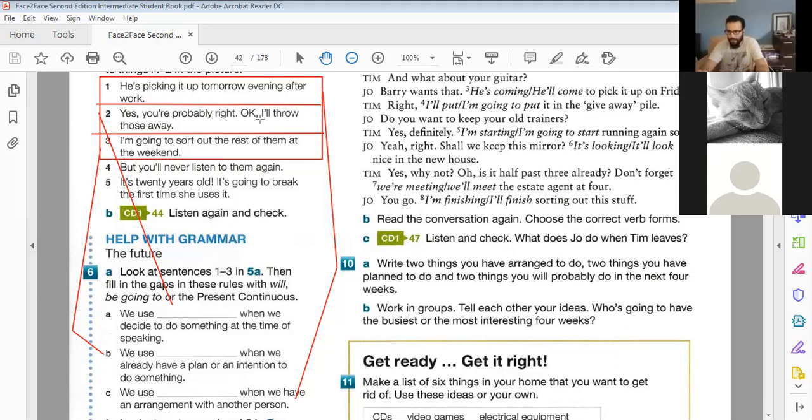Now let's do the grammar question. Now you answered the first part, right? Let's do the grammar detail part now. You answered the present continuous, but the other two, let's do the other two. We use will when we decide to do something at the time of speaking. Nice. That's it. Okay.